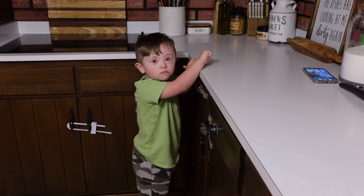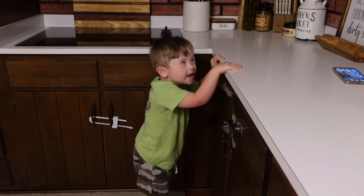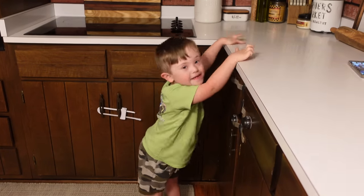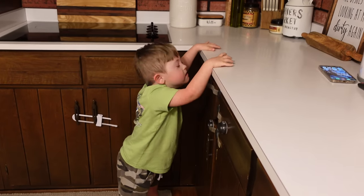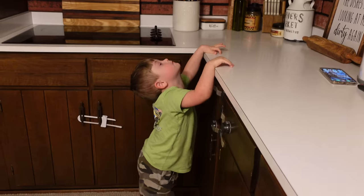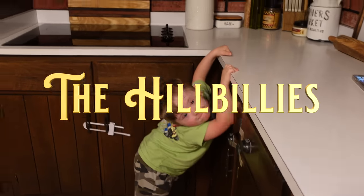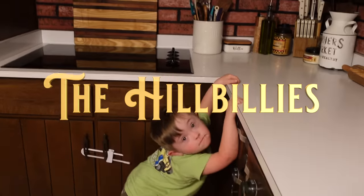Are you trying to tell me it's time for breakfast? Are you hungry? Oh, we're not getting on the counter. No, I don't think you need to be up on the counter. That's going to get hot, so you can't be up there.